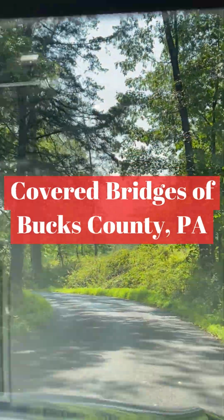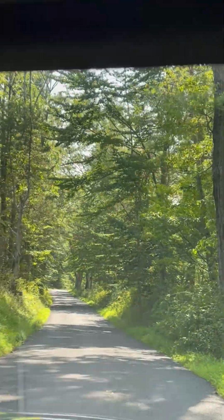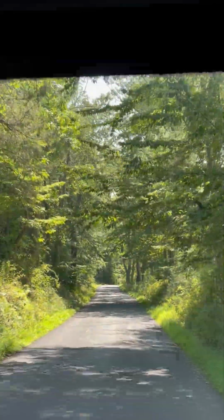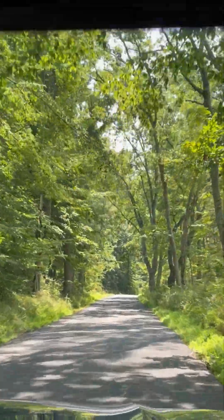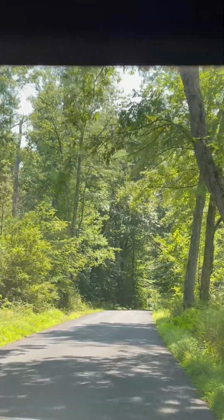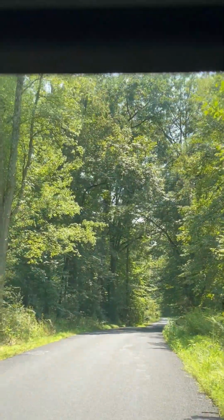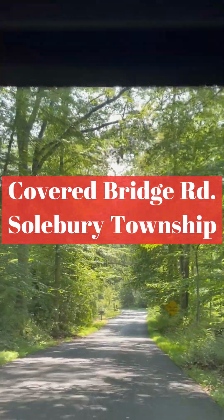Scattered throughout the quaint and scenic towns of Bucks County, Pennsylvania, sit 12 historical wooden covered bridges. When you drive through these covered bridges, it brings you back to a simpler time and brings you feelings of nostalgia.